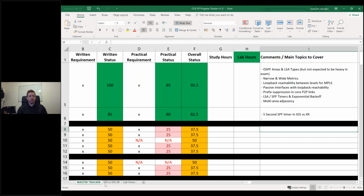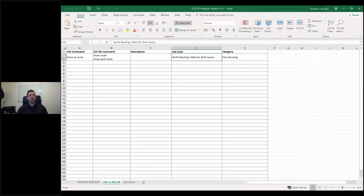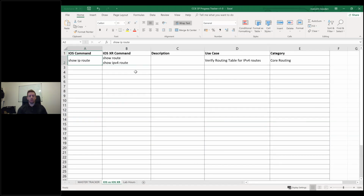The final thing that I'm going to be doing on this journey, or my intention, wherever it's feasible, is to keep some kind of log around IOS command versus IOS XR. So that would be IOS XE versus IOS XR. Column A will be the IOS XE command. Column B will be the IOS XR command. Then I'm going to put a short description and then use cases in, and the category. So that would be like core routing section 1.0, for example, but I'm still fleshing that part out.